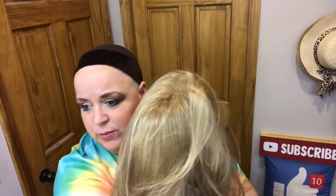So she's all in her packaging. Ooh, Golden Lights. It's just what it sounds like. Very, dare I say, brassy. Which my daughter wouldn't like. My daughter loves an ash blonde. This would be too brassy for her, but I think it's super pretty. I actually really like it a lot.